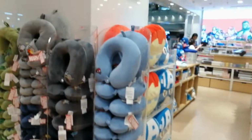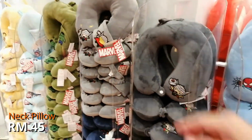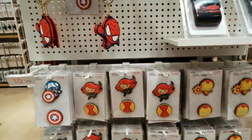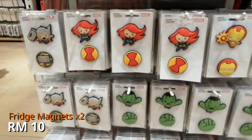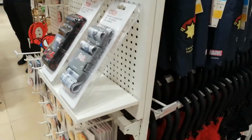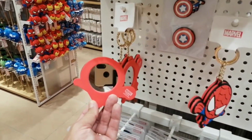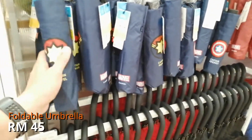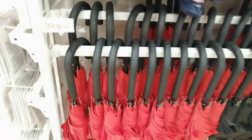Alright, moving on. Neck pillows. Neck pillows are 45. Pillows are 39. And these are fridge magnets. This is a Marvel luggage strap. It's just a display center. Mirrors. Ooh. Ouch. Over here we have foldable umbrellas for 45. Umbrellas, full length umbrellas for 39.